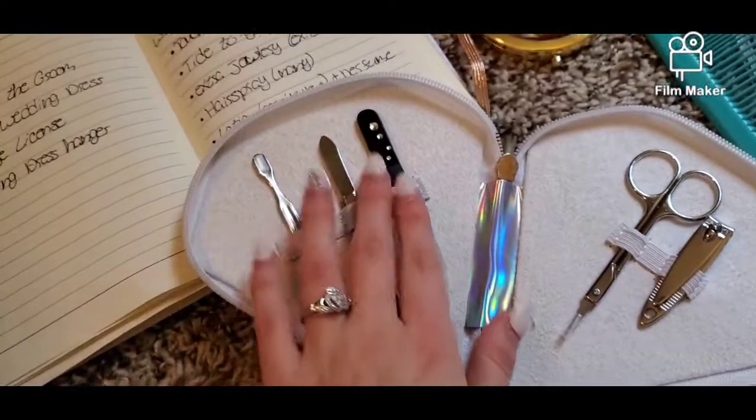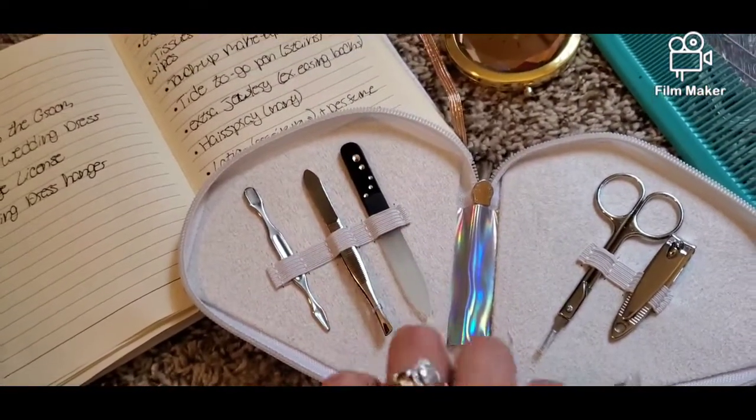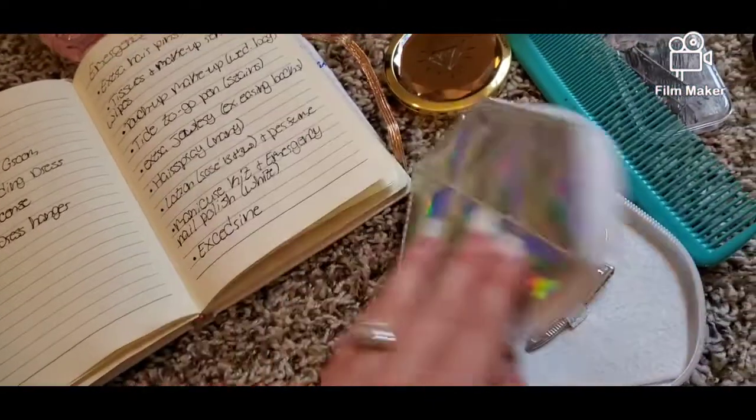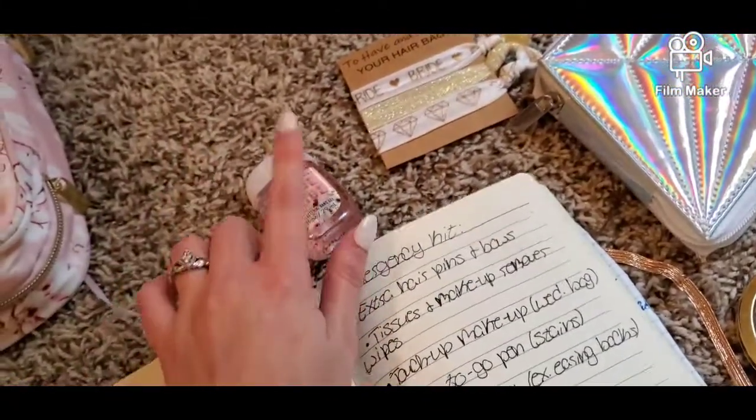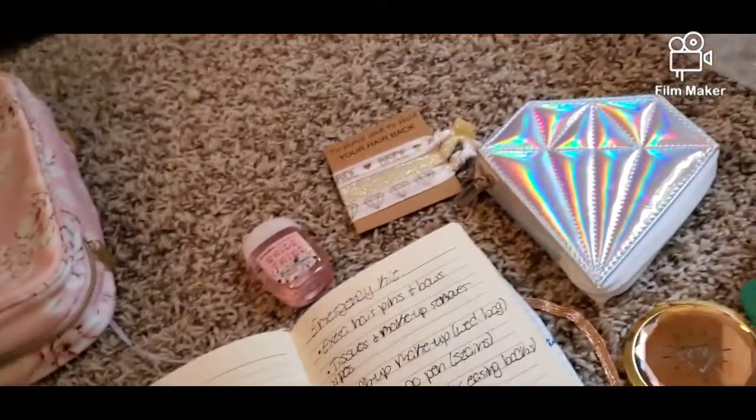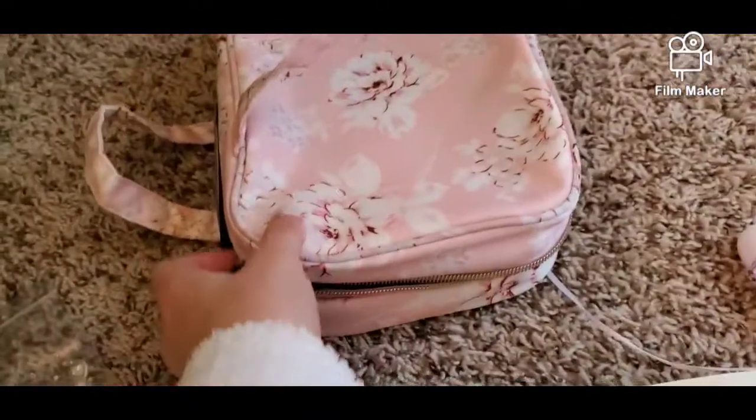Yes, I did. Alright, so that's what's in here. My ultimate favorite thing is this nail file. It is so beautiful. But yeah, so that's what's in there. And then, of course, that I showed you earlier, the hair bands and then the hand sanitizer. Again, oh, and I want to show you this first.